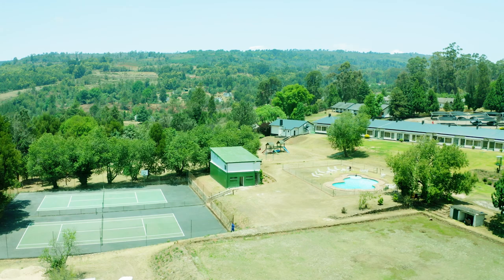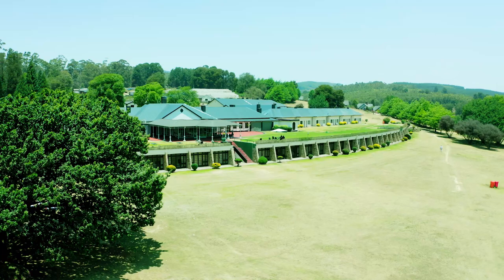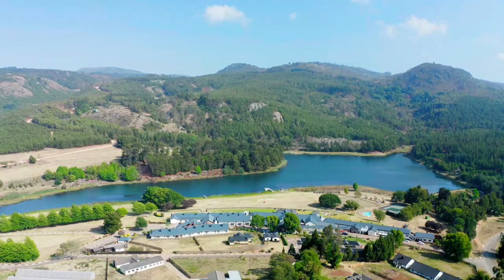Ask me about my favorite thing about Troutbeck Nyanga. First, it's the views. I love water. The fact that I get up and I see water really makes me super excited. But one of the most important things is the air. The air here is very different.